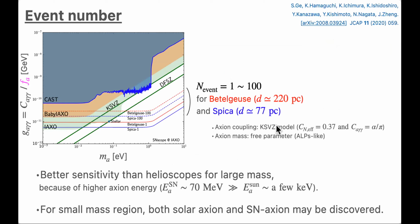So these, of course, are order one parameters between the axion photon coupling and the axion nucleon coupling. But to show this in this two-dimensional plot, we took the axion mass to be a free parameter. So in that sense, this figure can be regarded as an ALPs-like figure, because the axion mass is in this figure not related to the couplings. And this green line corresponds to the QCD axion, and the other parts correspond to more generic ALPs, axion-like particles.